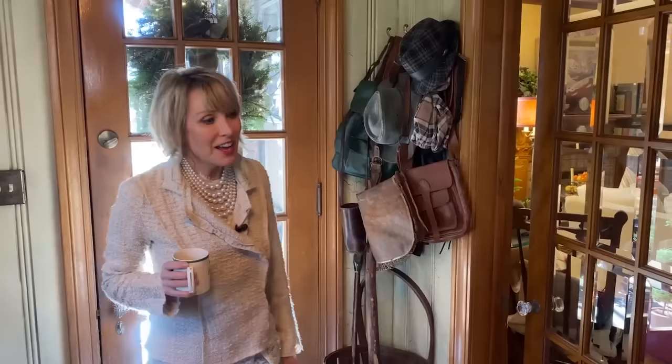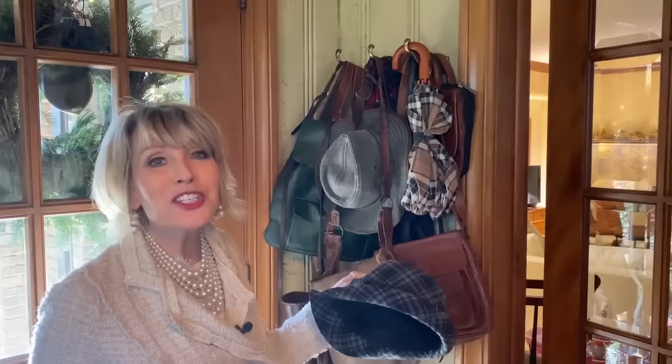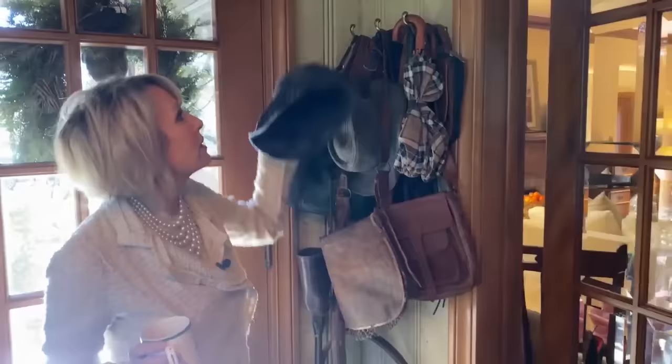And by the way, the brass hat holder, the brass, what do you call that? The brass hook hanger, words escape me. That was a wedding gift. And I just love it because it fit perfectly right there.